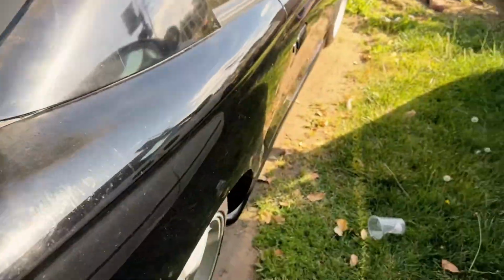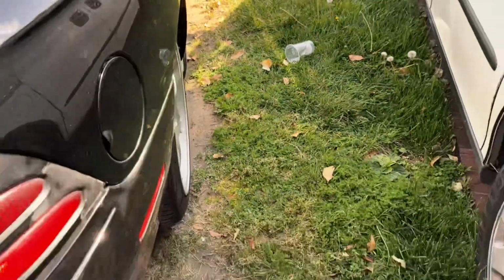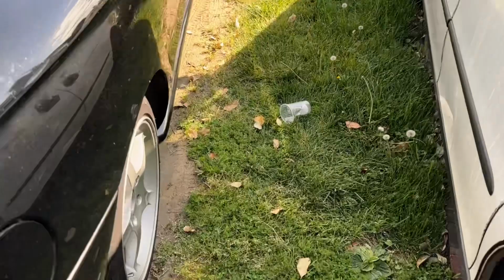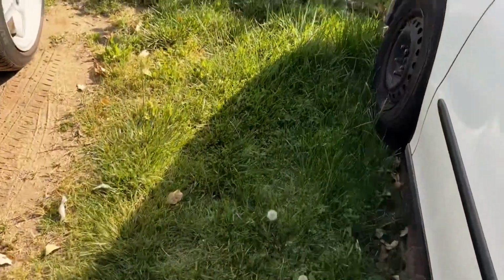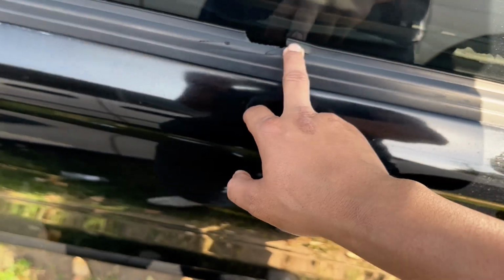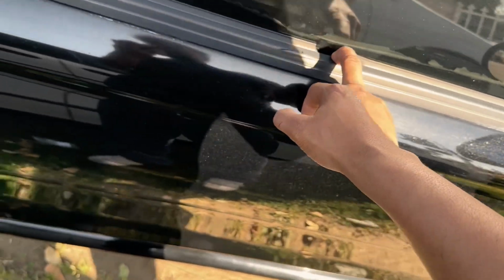And then the gap, I am going to put spacers because the front wheel sits really inside, and I don't like it. So I'm going to push it out. This trim, I want to change the trim because it just looks like a person took a bite out of it.